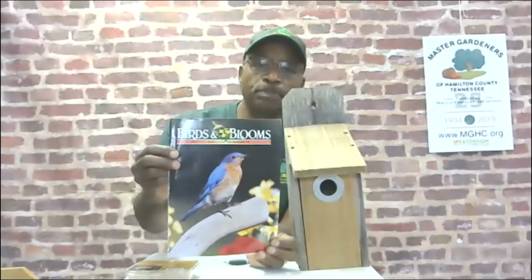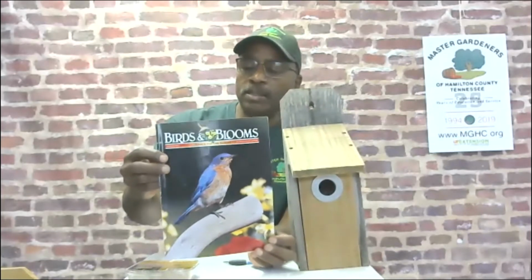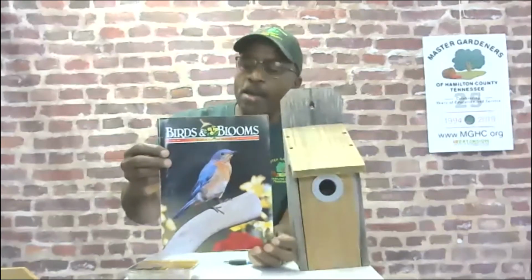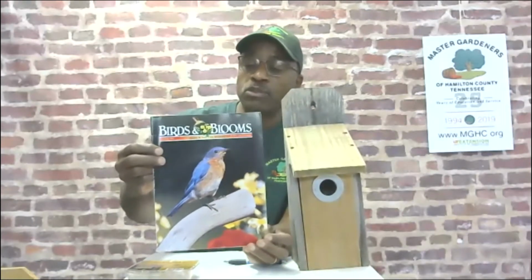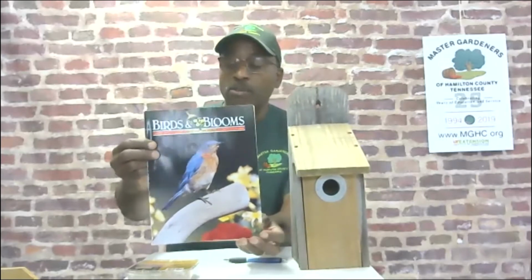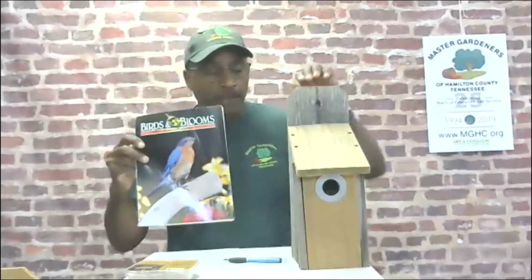This happens to be a picture of the bluebird. That's the male. See how brightly colored he is. The female is a more drab blue, and she's not as noticeable, but that's by nature's design. The males are brightly colored to attract the females and to protect the nest. So I'm going to take this out of the way so I can get started on the bluebird talk.